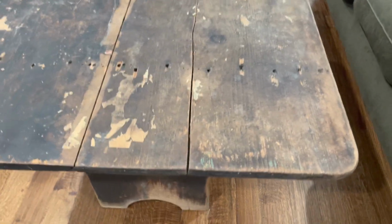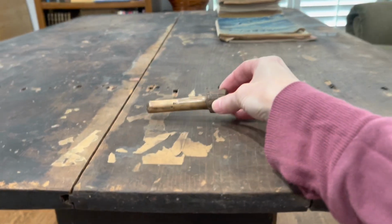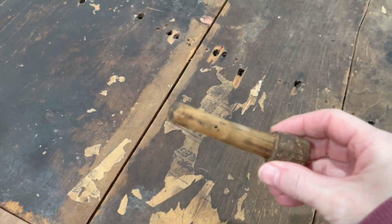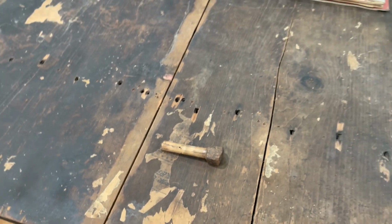And I want to come down here and see if I can show one of the pegs here. There's a peg. Okay, so this is, sorry for the shakiness. So these are the pegs that hold it together, because it is 2 pieces. The top comes off.